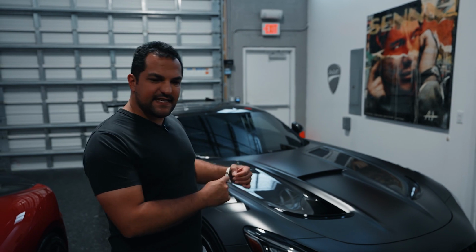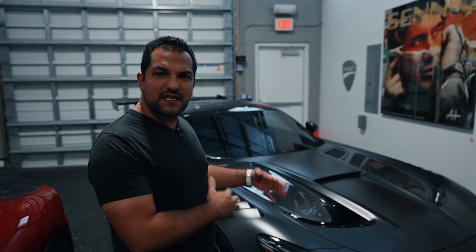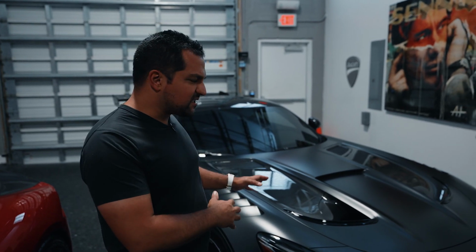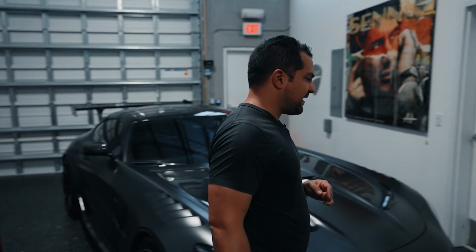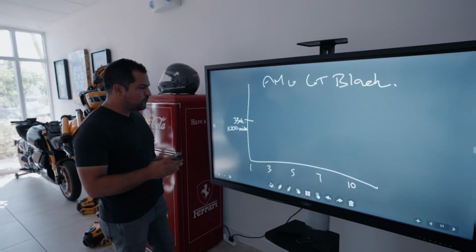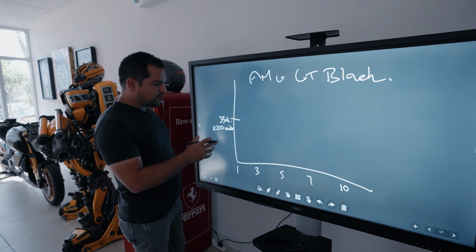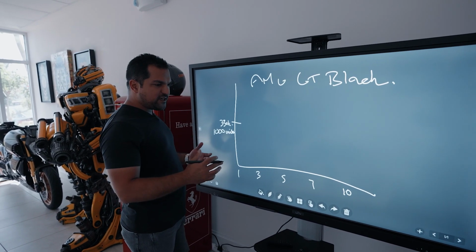What was the indicator that told me I was in a good place, and why do I not care if I'm at the absolute rock bottom of buying this car? So let's go into my office and take a look at that. Okay, so we're taking a look here real quick at the AMG GT Black Series in terms of the graph, how it looks, why it goes down, why it goes up, etc.